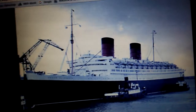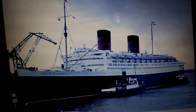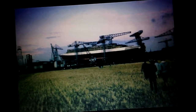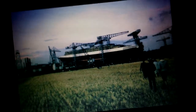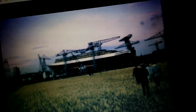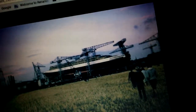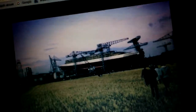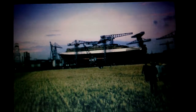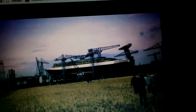Earlier on the channel, I talked about the original RMS Queen Elizabeth that served for Cunard, and today we'll be talking about her successor. In the 1960s, it was becoming obvious that air travel was replacing many ocean liners and ocean travel. So Cunard wanted to get back in the race as one of the largest sailing companies in the world and one of the most luxurious. So they decided to build an ocean liner, and what would be a cruise ship later on in her career.